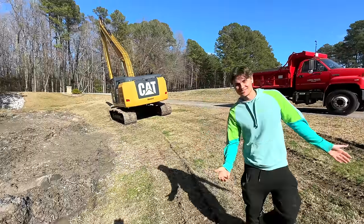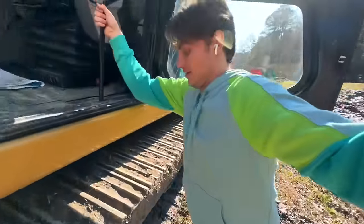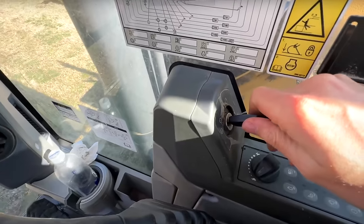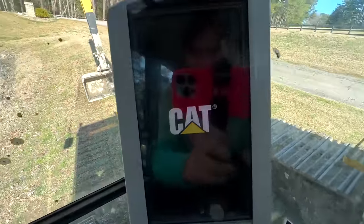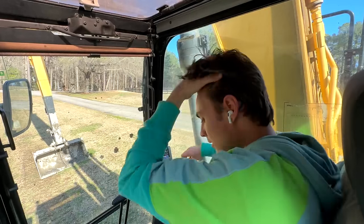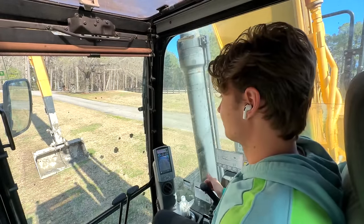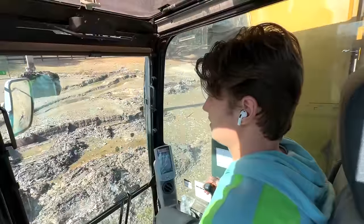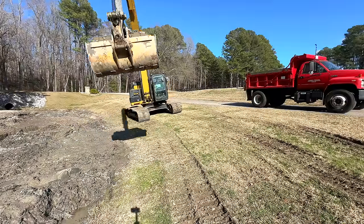Got it in place, let's see if this works. I've never scooped into a dump truck before. Oh man, this will be interesting. Let's start her up. Boom. Okay. This will be real interesting. That is one heaping scoop right by that tripod.